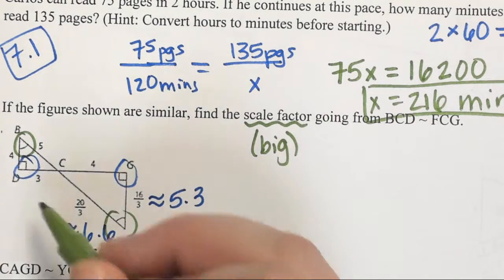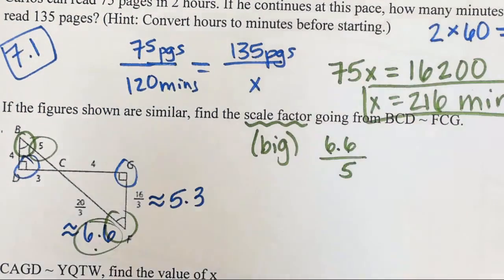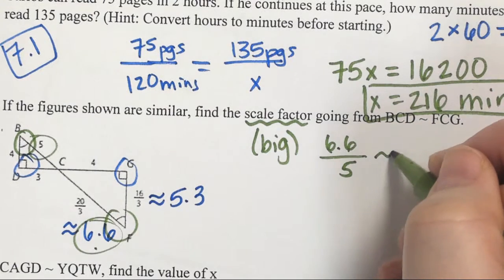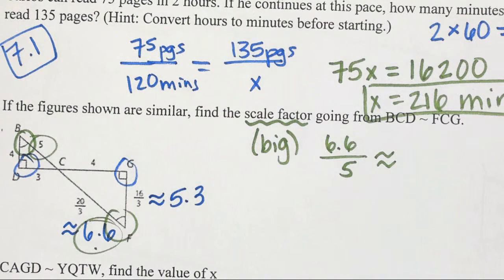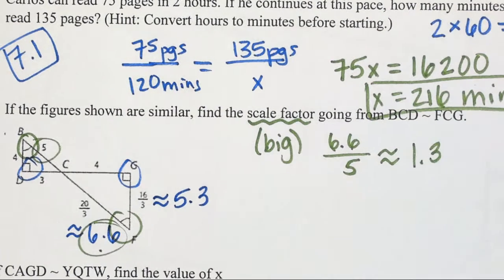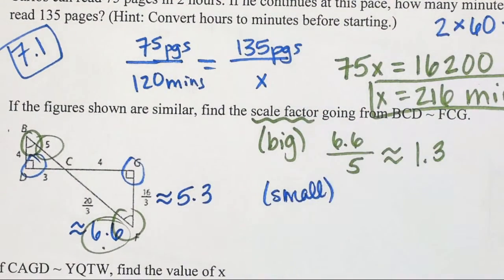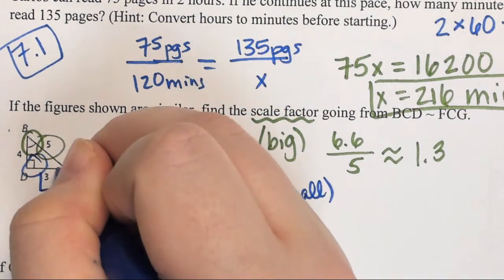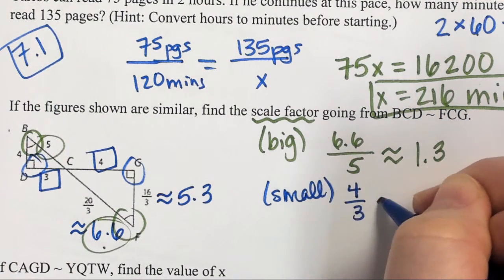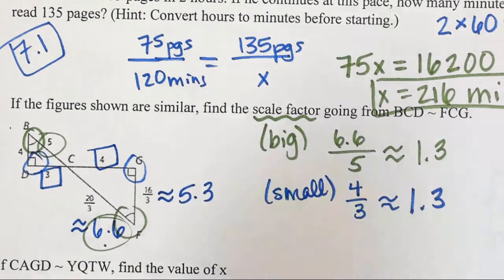Okay, big over big would be 6.6 over 5. And when you type that in your calculator, you get some sort of decimal. 1.32, she said. I'm just going to put 1.3. Okay, and then if I do small over small, I would do the smallest, and this one's 4, the smallest and this one's 3. So 4 over 3, and when you type that in, what did you get? Okay, I'm going to say 1.3 again.